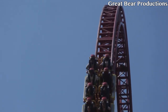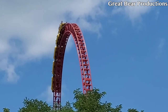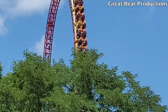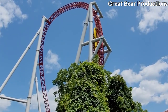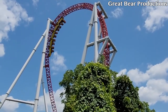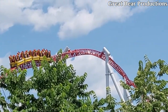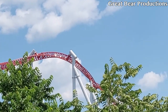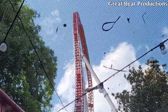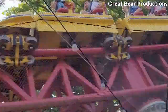In the front, you get good pop of airtime coming into it, and in the back, you get a good pop of airtime coming out of it. And in the middle, you get mild floater. Coming down the drop, that is your max vertical angle of 90 degrees. And it is straight down. And I will say, the drop does feel shorter when you're on the ride than it does off the ride. Like, off the ride, it looks huge. The drop is so tall. But on the ride, it's like a 2-second drop. Like, it's not that much.